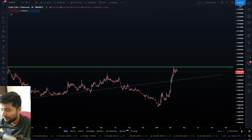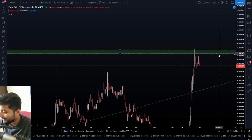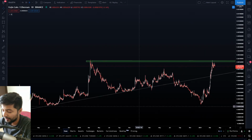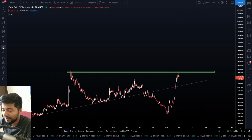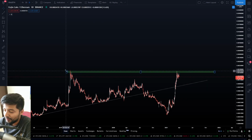For the time being, you are hovering below the previous all-time high right here. Close of any daily or 3-day candle above this resistance line right here, yep, the game is on, man. The game is on. Until then, there is a high probability that you will be coming back down to test these levels on Enjin against Ethereum. So for this amount of time, Ethereum would be a better investment in the midterm, as far as you're below this price point right here.